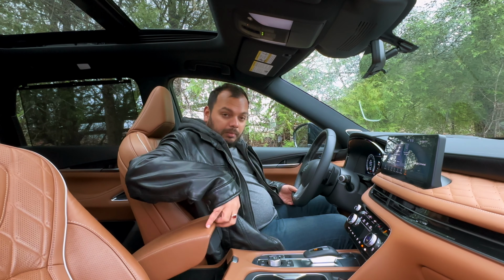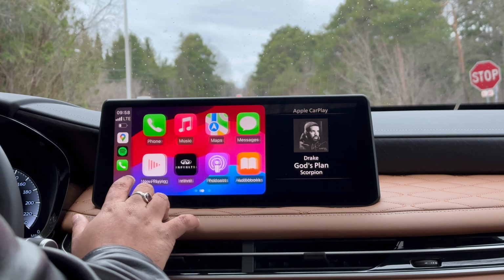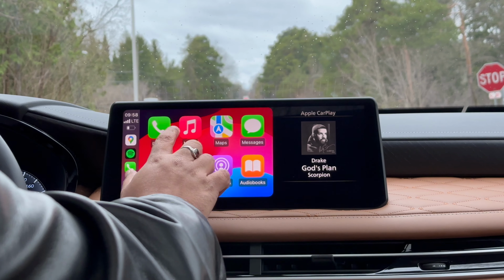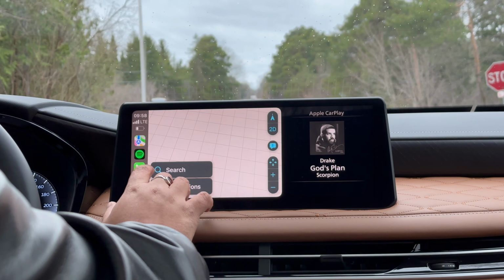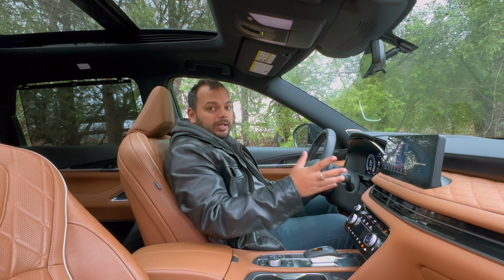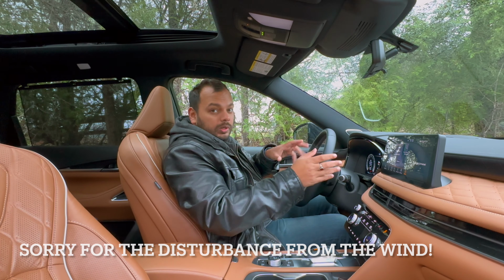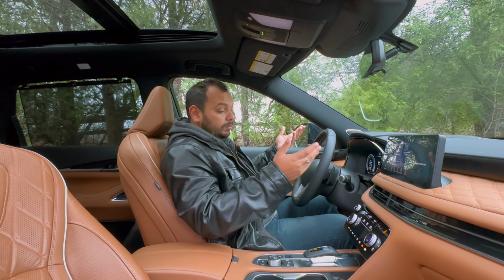You have a center armrest with storage, which is big enough. You have this 12-inch screen, which is very nice. The graphics are very nice. However, it's split screen, so you have half the screen for your audio and half for CarPlay. I wish this was full screen CarPlay. It would have enhanced the appeal even more, because the display resolution is very good, and it does have wireless CarPlay as well, which is a good bonus to have.